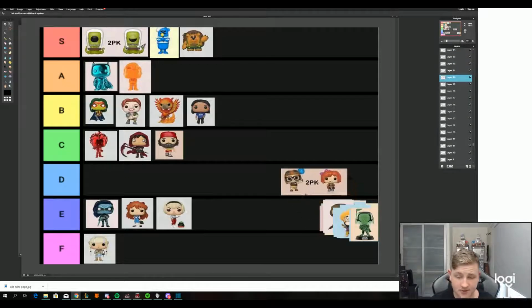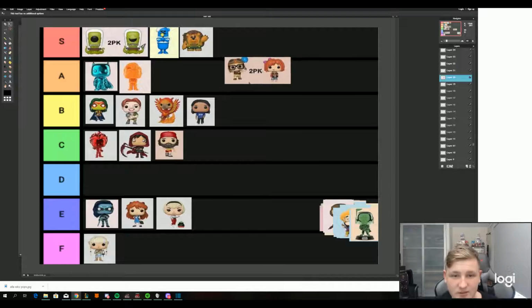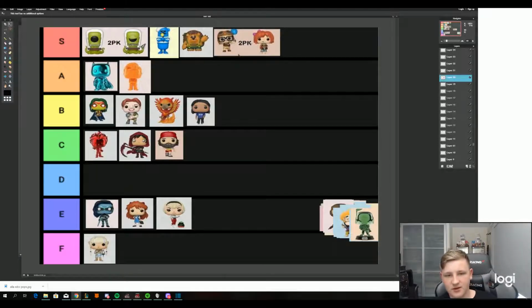Alright, so next up we have the 2-pack from Up. I think this is a really good 2-pack. One of the best pieces this year, for sure. It's an obvious S tier in my opinion. I think it's a really good pop. And yeah, they made a lot of 2-packs, and I'm normally not a fan of the 2-packs, but with Kang and Kodos and the Up 2-pack, I think they're both really good, so yeah, that's nice.